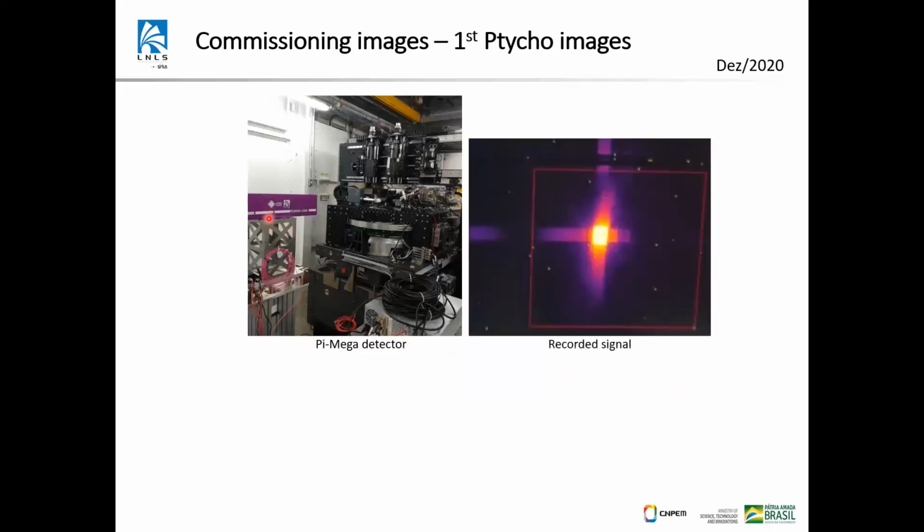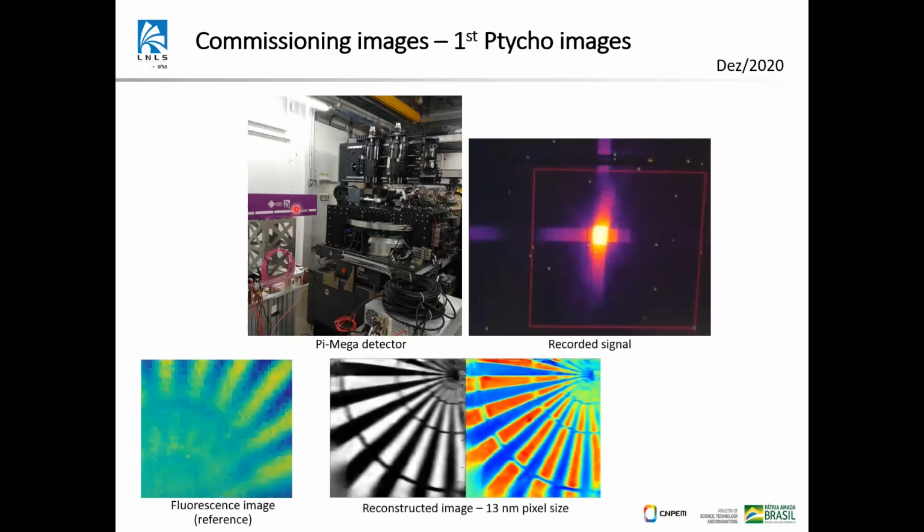These are the first commissioning images. So using the detector that we built here in Brazil called PyMega, which is a 2D area detector, we could collect the beam size, the beam itself, and we used a standard to do ptychography and to collect very high resolution images. So here the resolution is about 13 nanometers, and we have already achieved that.